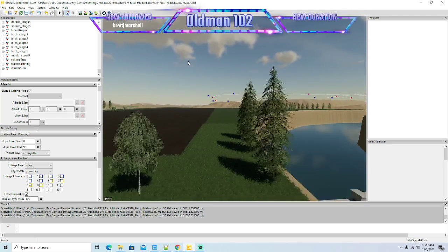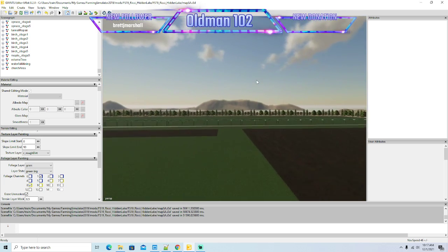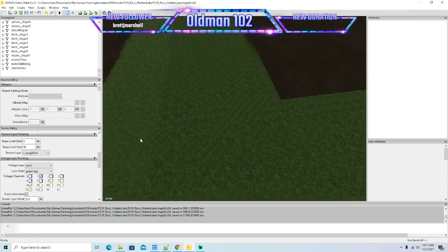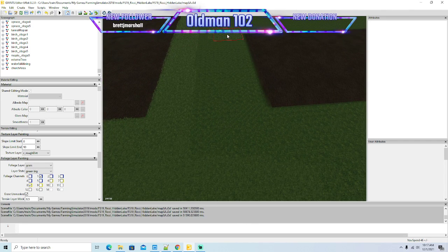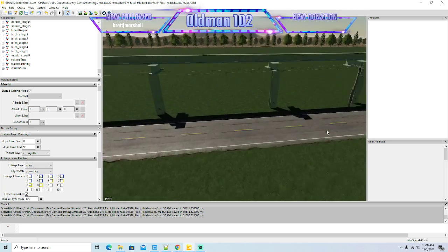Let's work our way along the water. Oh, I can't see from that direction. All right, let's work our way down this field instead. Let's fill some of this gap in, and might as well work my way down.